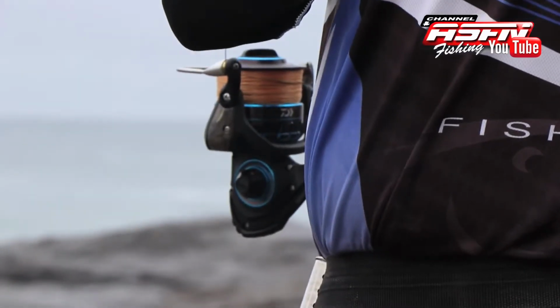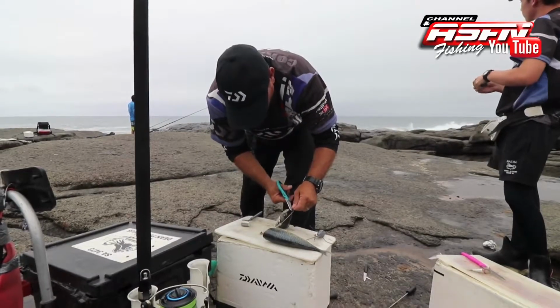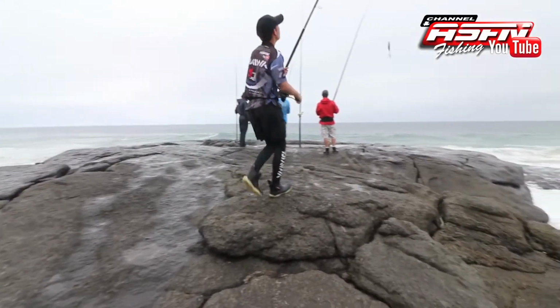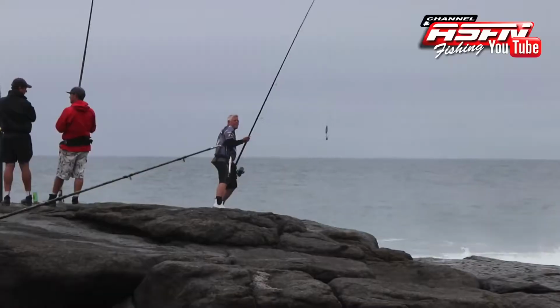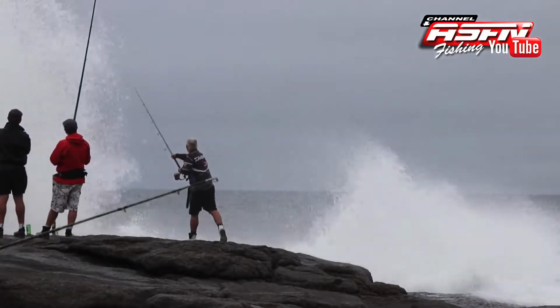I chose my 15-foot Grinder Elite, paired with the 8000 Saltist for the day. We arrived a bit later and were quite keen to get some baits in the water and see if we can join in the action. The northeast has been blowing for a couple of days before, but today it turned southwest, and the morning, like Dean mentioned, produced a couple of good fish for some of the anglers.